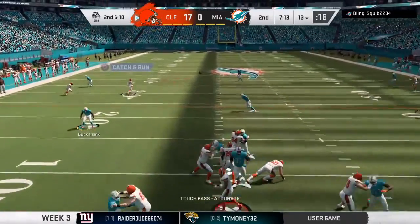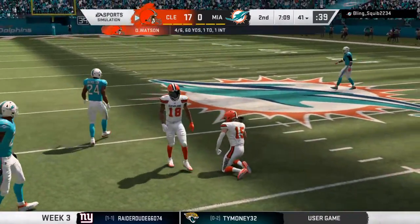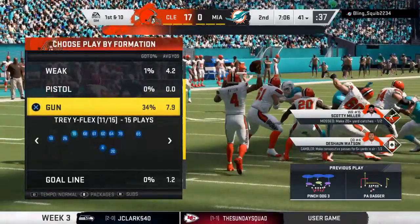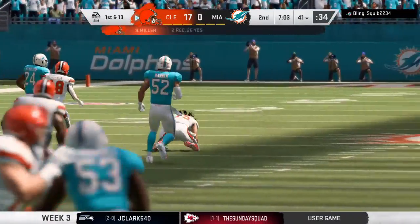Off of play action, it's Watson. They'll find Miller. That's complete. And they're going to get this beyond the 40 before he's taken down. A gain of 28 yards there and give him a first down.